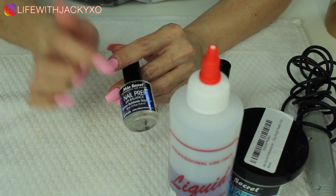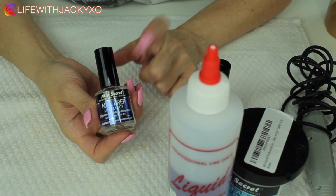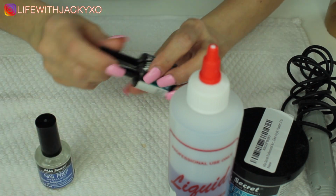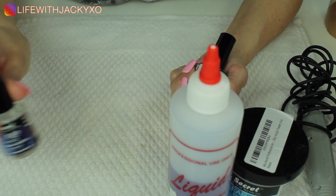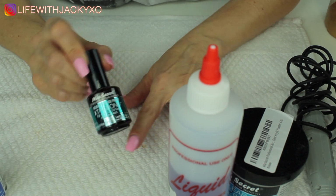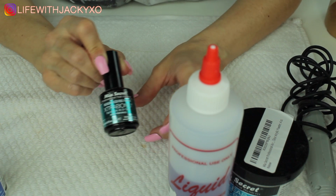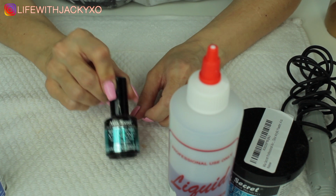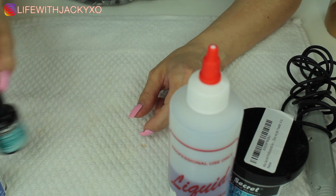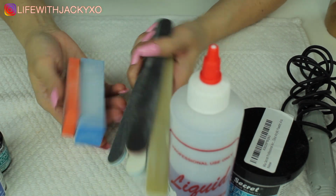Your actual natural nail has to be dried, has to be filed down. And this is a nail dryer. So you could use this as opposed to acetone to dry your nail. And I will show you the steps on when to use what. This is the nail primer. This is the liquid that you put in the cuticle area so that there is no lifting of the nails. I love this because it does not sting and it's not harmful. And here is all my basic stuff. I have nail files, I have nail buffers.